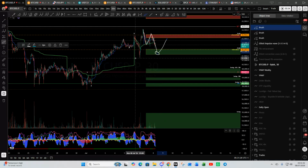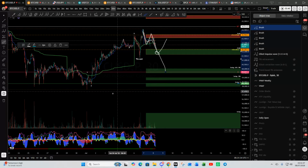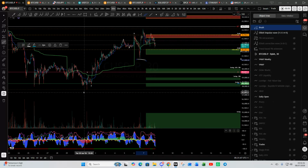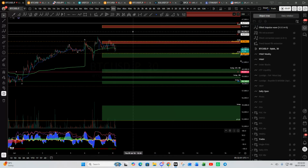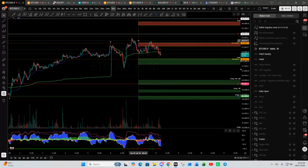This idea is invalidated below this low, and the larger idea unfortunately invalidates below this low. So if you take longs today off the ideas of these two, your stop losses have to be either here or here, which is always quite a lot. It means you've got to go half size, really, I think, on this. So at the moment I don't have any particular need to close my shorts from in here.